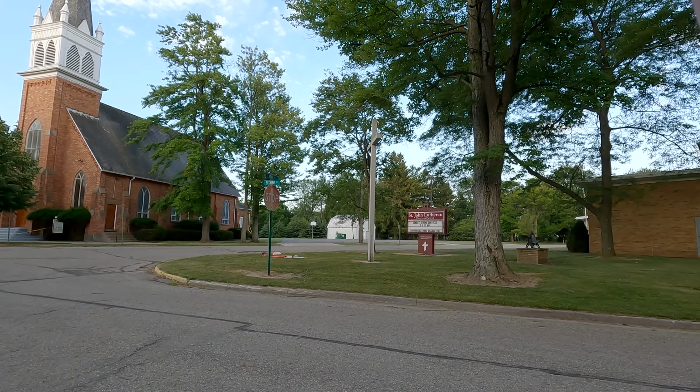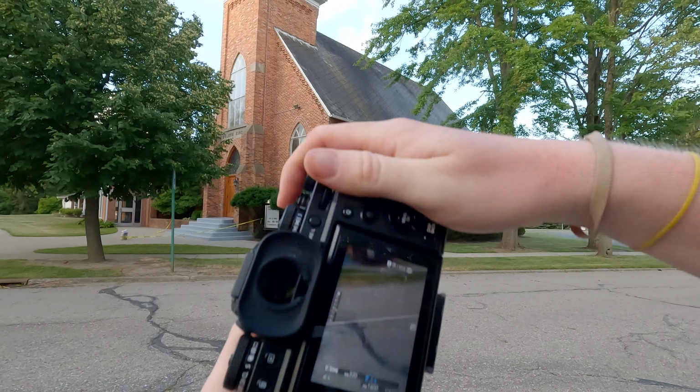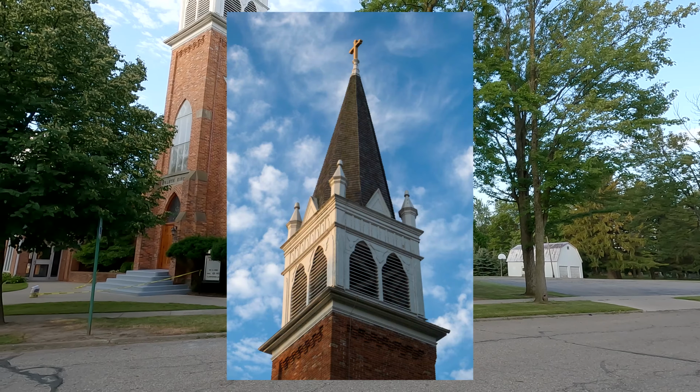A school was built to accommodate the growing number of Lutheran children in the area, originally built in 1883. The school was demolished in 1953, and the new building served as a school until it closed in 2017.